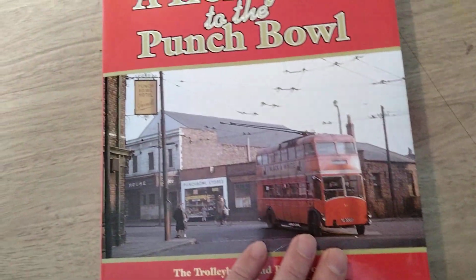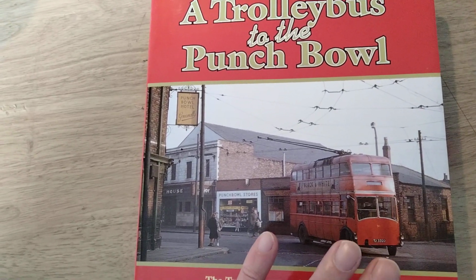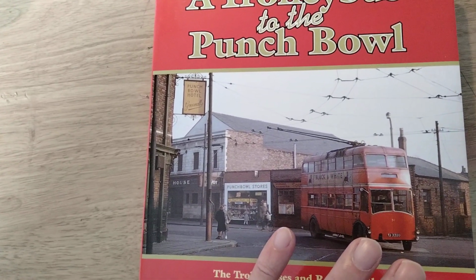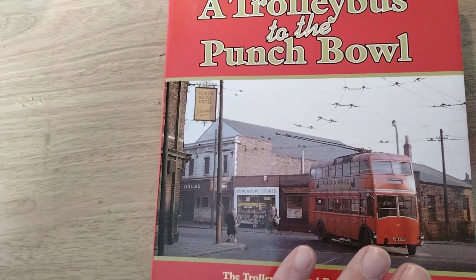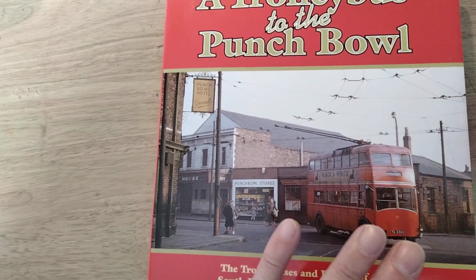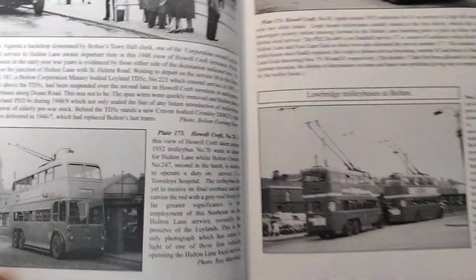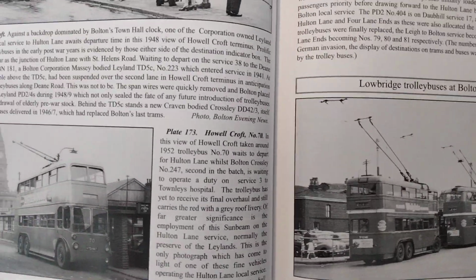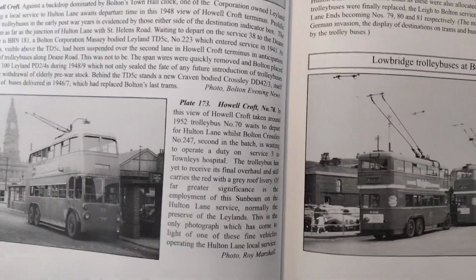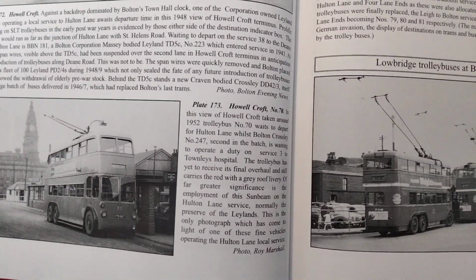I should quickly just explain the title. I should have done that anyway. It was quite a spread out system. As I said, 2 of the routes were among the longest trolleybus routes in the UK. But the centre of it was at Atherton, and the punch bowl in Atherton was kind of the centre of the system. That's why it's called a trolleybus to the punch bowl. But yeah, the publishers, at the time of doing it, towards the end of April 2024, are advertising at half price, £16 plus £3.45 postage, brand new.